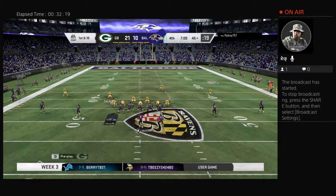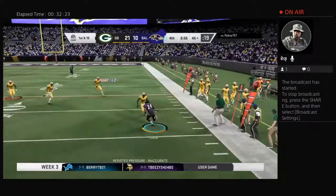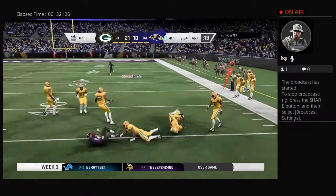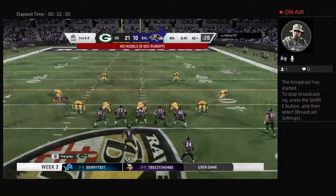They'll throw on first down with Jackson. He'll buy some time, and he's got his man out of the backfield. That's complete, and he'll get it down here to the 43.